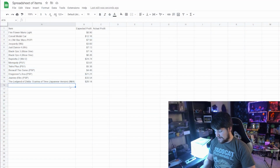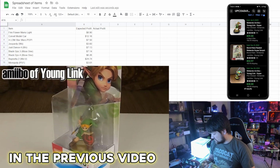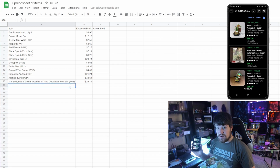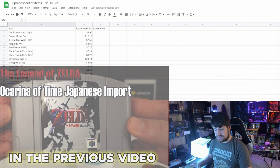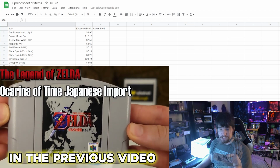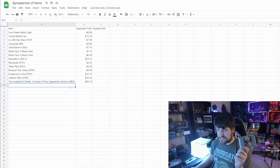Okay guys, so I just scanned the Young Link amiibo that we got, and it looks like it's going for like $50, $60. I don't know what I'm going to list it at. But that's awesome. As well as this Zelda Ocarina of Time that is an N64 cartridge. I was going to list it for like 30, but eBay suggested to list it at 43.